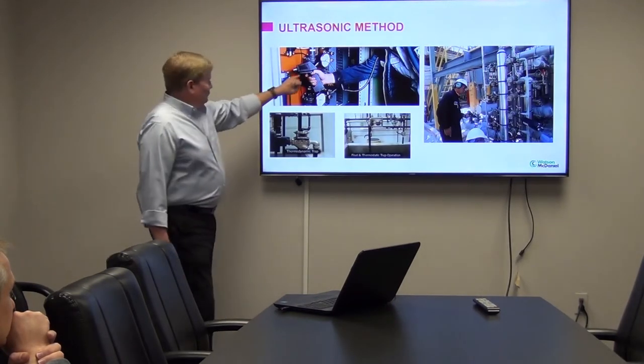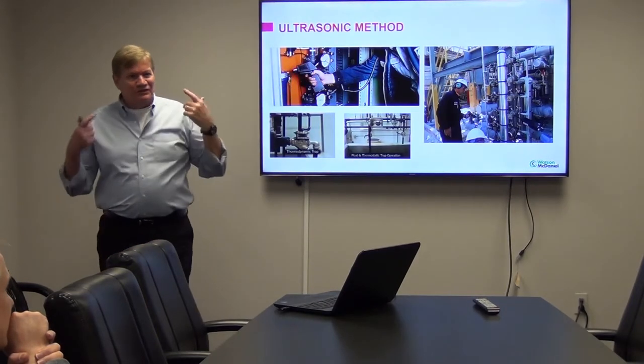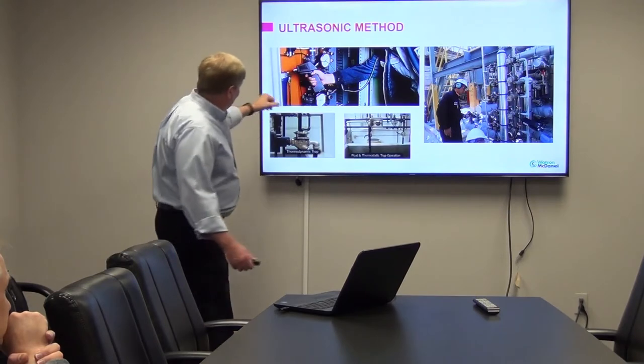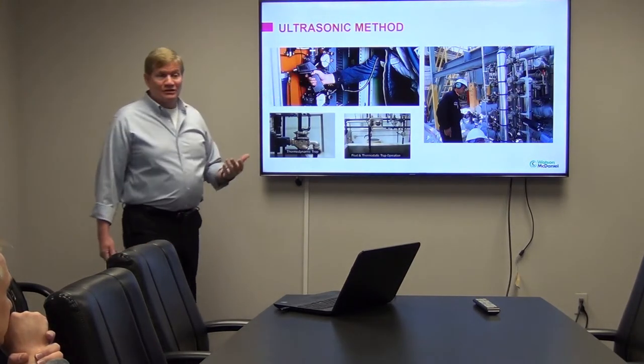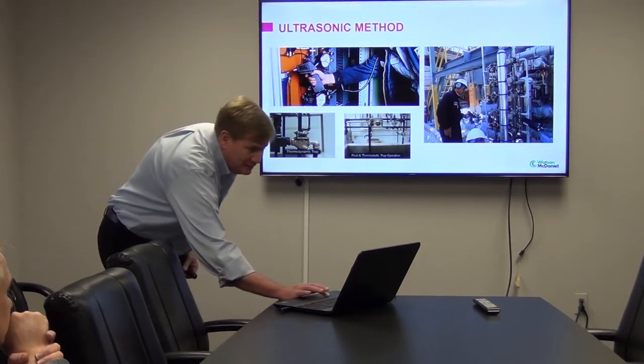When we talk about ultrasonics, has anyone ever seen the ultrasonic test guns? All it is, is like a stethoscope, but it amplifies that sound. So basically you go out to each trap, put this probe onto the trap, and you can actually listen to it. Let's see if I did it right last night.